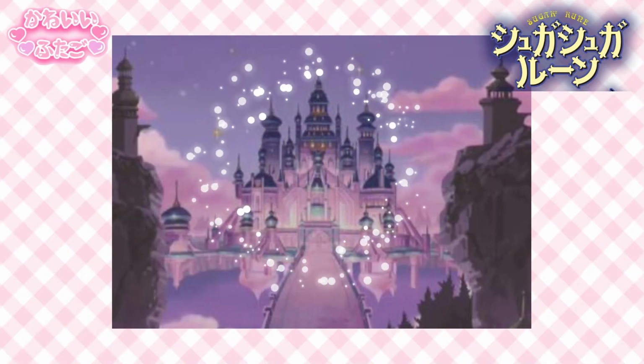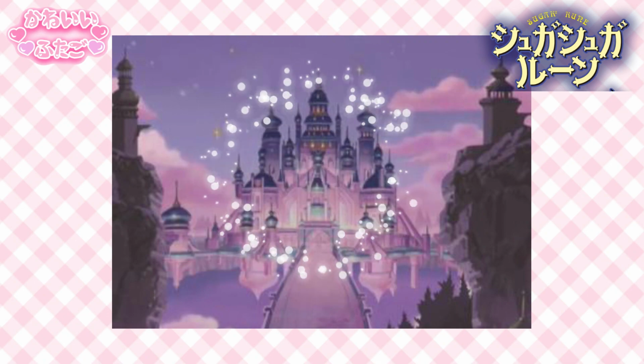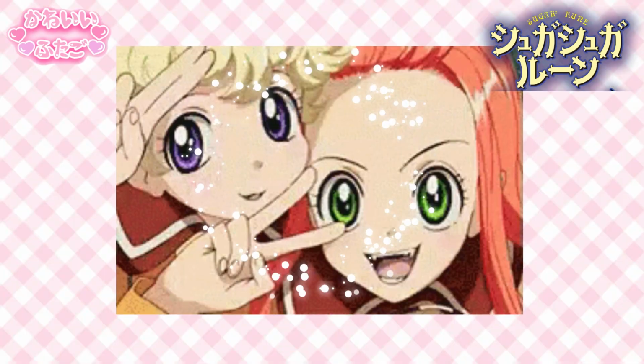But anywho, the story follows these two young girls. They are from a magical realm, a bunch of wizards and witches, and these two girls are best friends, but they are competing for the throne to rule this magical world. Now they are tasked to go into the human world where they're supposed to collect hearts.